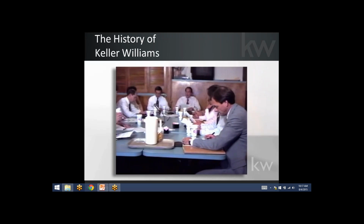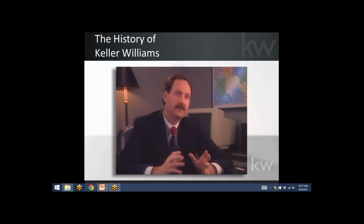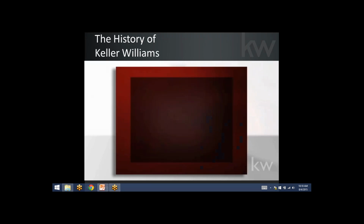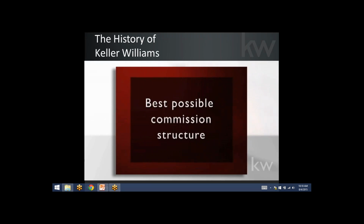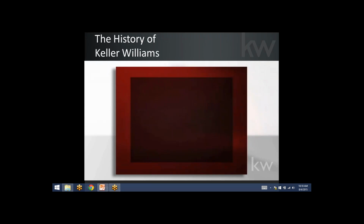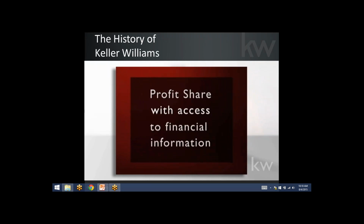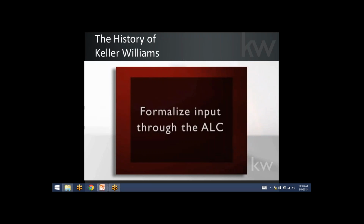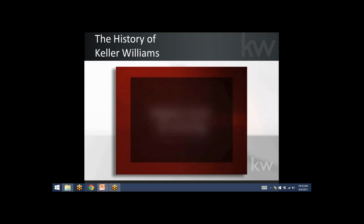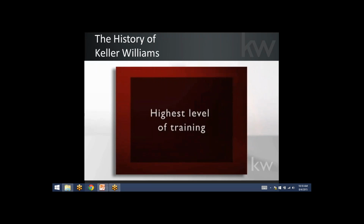Gathering my top 13 associates, I asked this question. How can we run the company in such a way that you achieve everything that you want, and at the same time, we achieve everything we want? And here's what we came up with: the best possible commission structure we could think of, treating the agents like business partners, profit share with access to the financial information, formalized input into how the business should be run through an agent leadership council, and supporting management who consults and promotes teamwork, the highest level of training we could think of. Now, we implemented these ideas in less than 2 years.